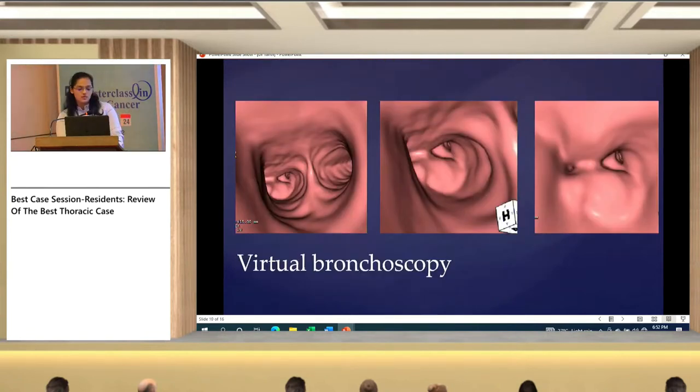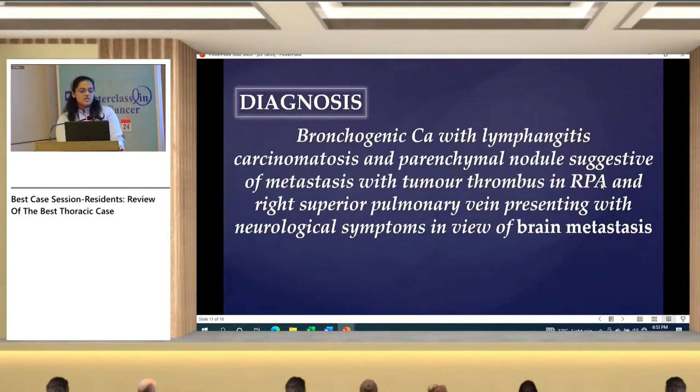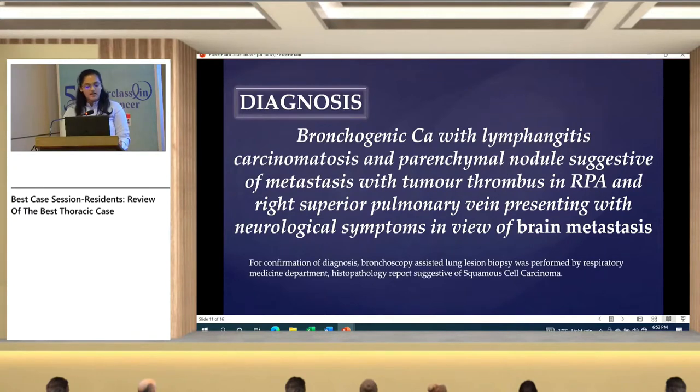These are some virtual bronchoscopy images. The first image is taken at the point of the carina, where you can see the carina and the right and left main bronchus. Then we went ahead into the right main bronchus, and you can see this smooth margin lesion which is obliterating the bronchus. Overall, the diagnosis was bronchogenic CA, but this patient had some other features with it. He had tumor thrombosis invading into the right pulmonary artery and right superior pulmonary vein, as well as lymphangitis carcinomatosis, and he also had a metastatic parenchymal nodule.